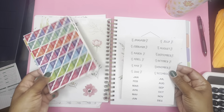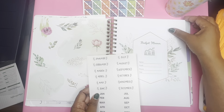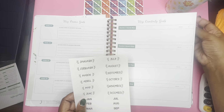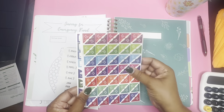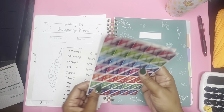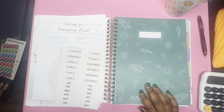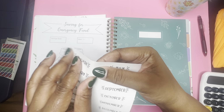So here you will see that I am picking out my labels for my binder. And on this video, I am going to just do the January calendar. So you guys will see me picking out stickers and making sure that I have everything pretty much for the month of January's budget.